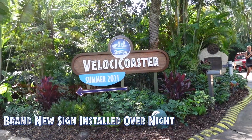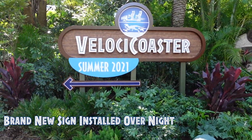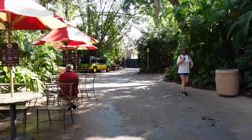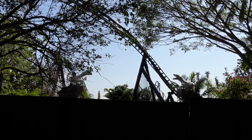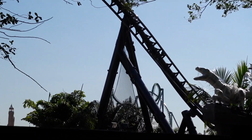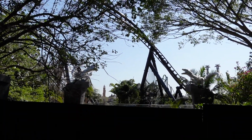Alright everyone, we have some brand new signage. This must have come up in the last couple days at Velocicoaster. The summer 2021 entrance is going to be down over here. I don't know how well y'all can see them, but there are two other raptors here to greet you and welcome you to the Velocicoaster entrance, which will be opening summer 2021.